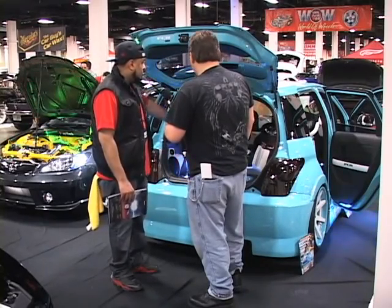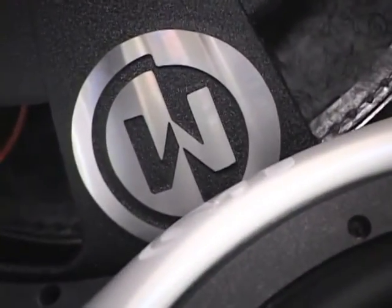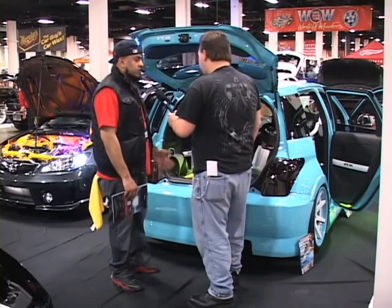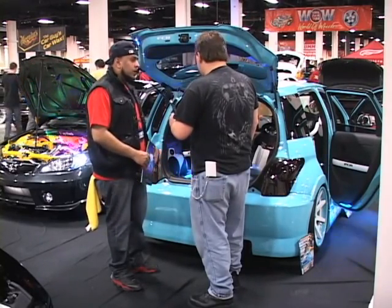So, full Memphis audio system in there, air suspension, rear seat delete as you can see here. There's no seat back there. It's just all audio. A lot of body work done to this guy as well. This was bone stock in 2005, so it's come a long way. Yeah, I could see that, man.